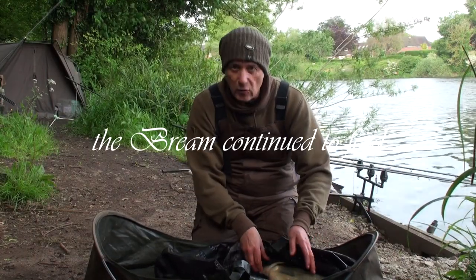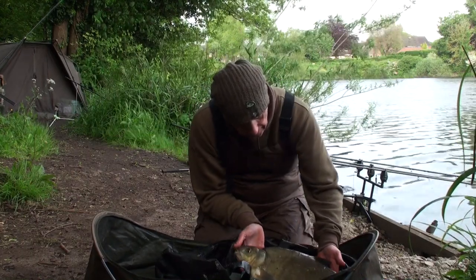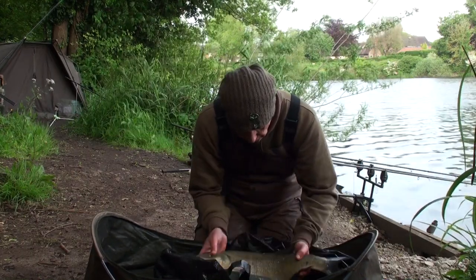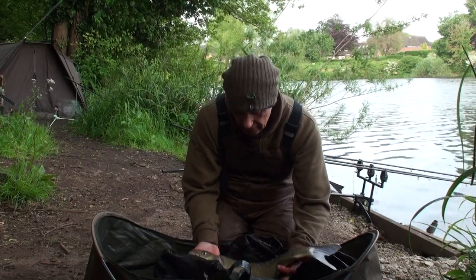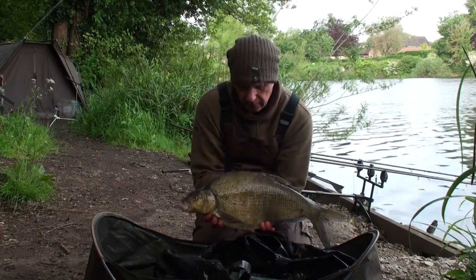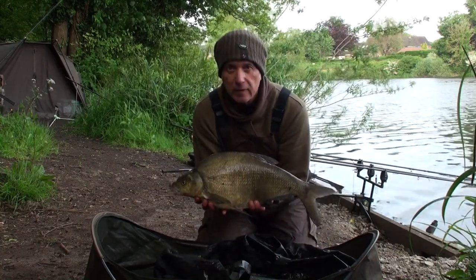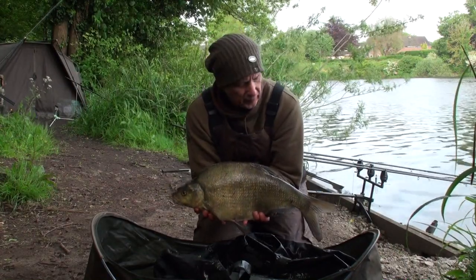Just been having a few liners this morning. It's got first light, and then this just screamed off using a 10mm smelt boilie. Got to change your bait, and this bream, dead on the 7-pound mark. Lovely fish.